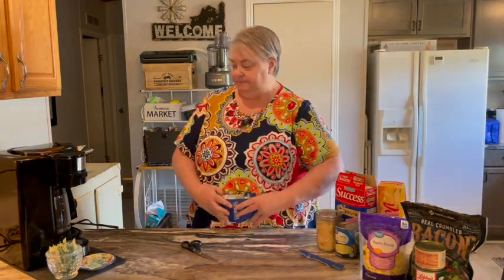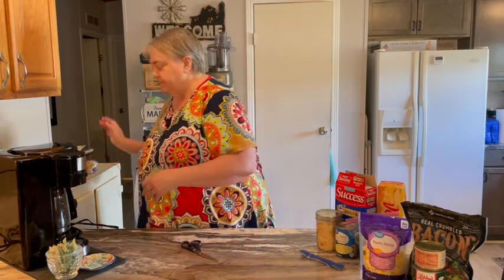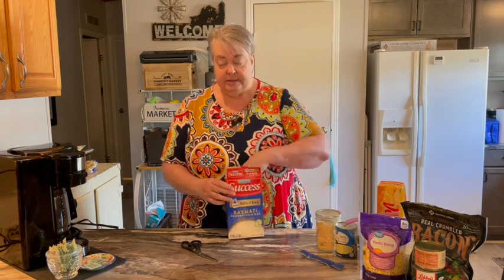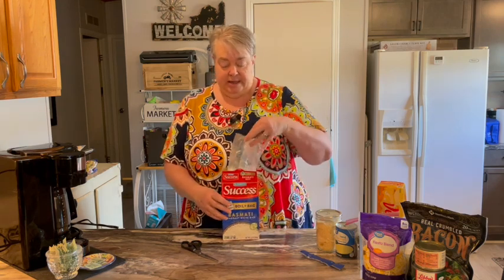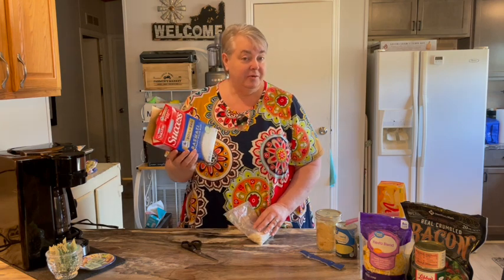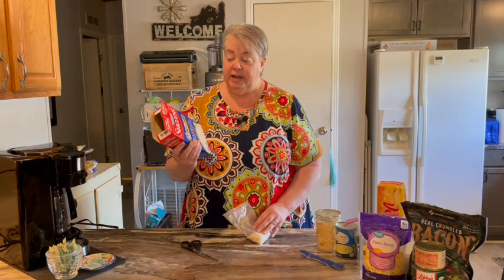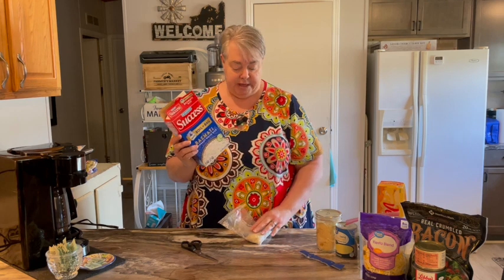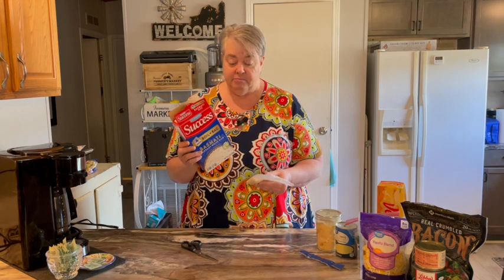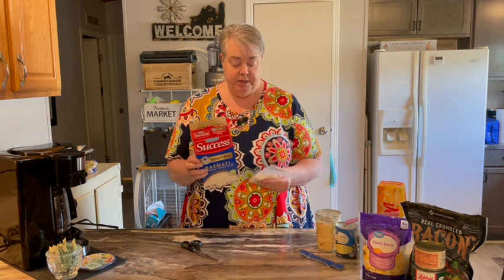The other half, I'll find a jar to store them in. All right, now this is a boiling bag basmati. Now, I've never had basmati rice. Didn't know if I would like it. And so I thought, well, I'll get these 4 little bags, boil in the bag, and give it a try. And we really do like it. So next time I'll buy a bigger one.